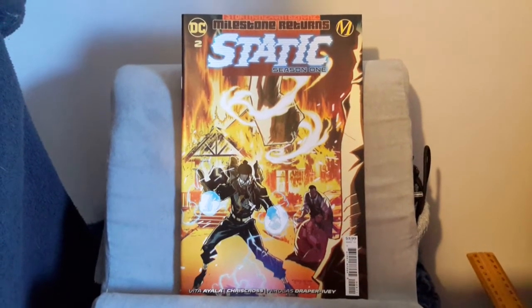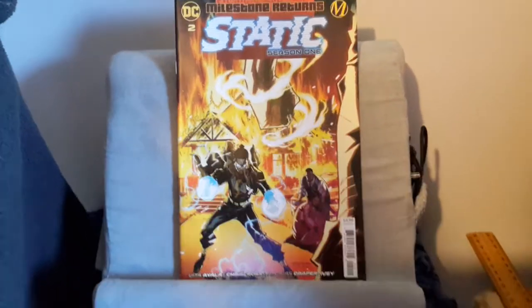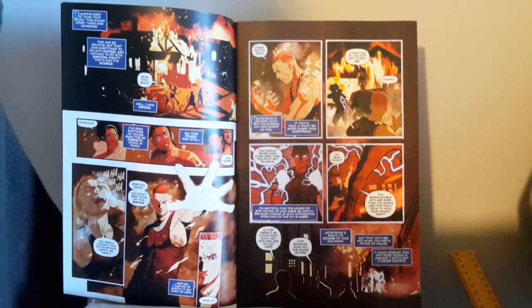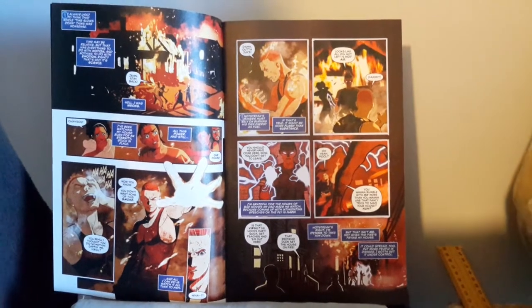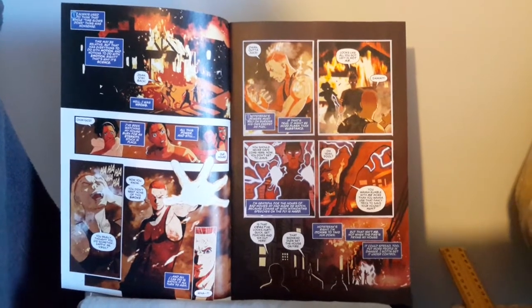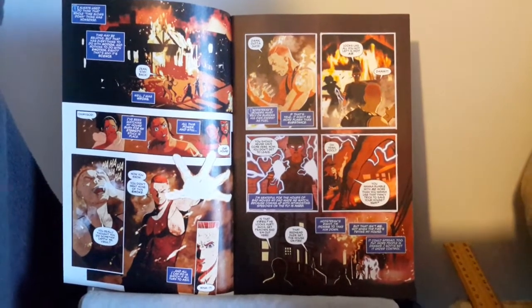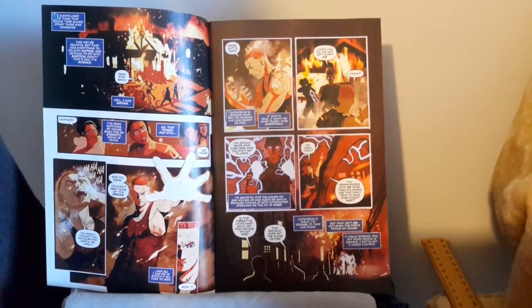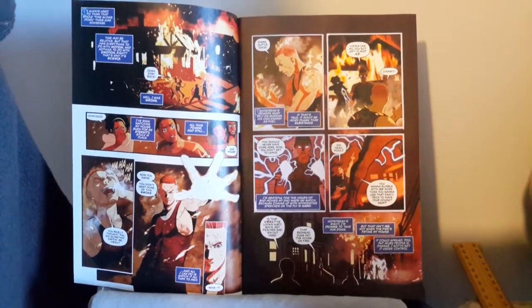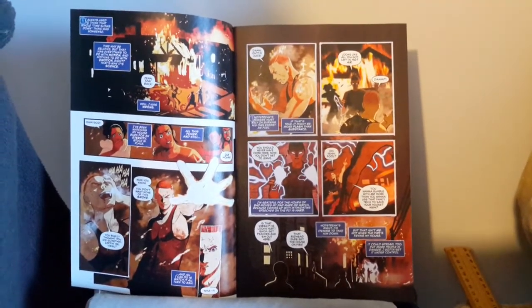Now it's time to move into the internal art, to which I'll show some art around the beginning, middle and the end. Now this is some art around the beginning, to which we see Virgil, who is Static, and Jean, who's basically one of his villains that works with fire. Some interesting colour usage, I must admit, for this story, as you can see on both pages.